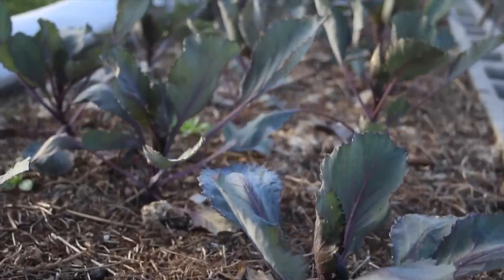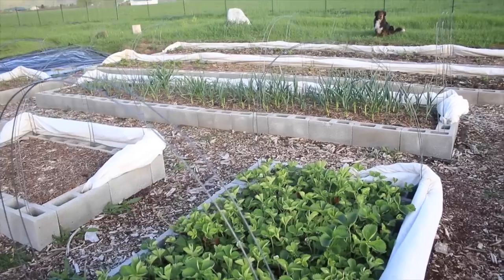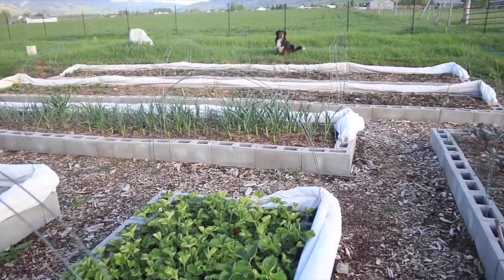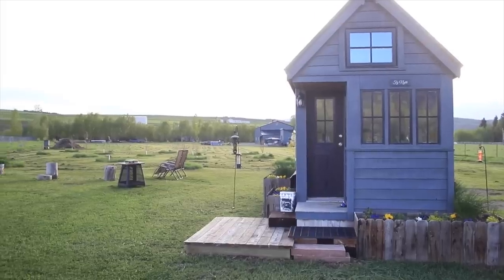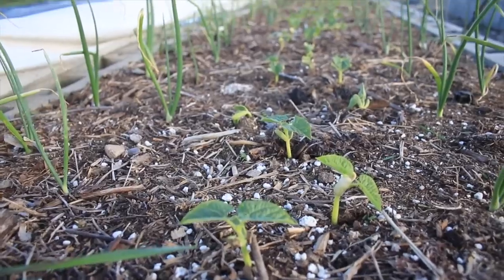The garden's been growing reasonably well, though some of the plants look like they would appreciate having a little more sunlight. There's been very, very little of that in the past 6 weeks. But overall, it's gone from looking like this, which isn't very big, to later on in the video, you see what it's looking like today.